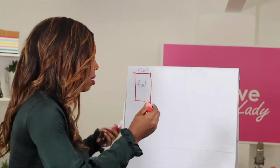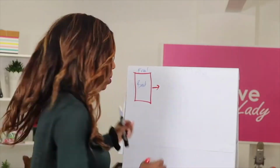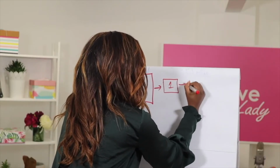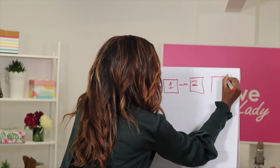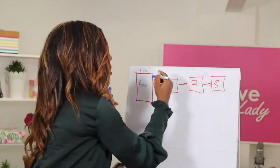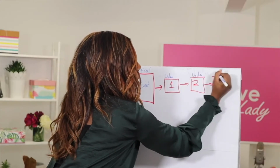We want to send them value via video, okay? So we send them to video 1, video 2, video 3, right? This is your lean launch. So this is video, and video.